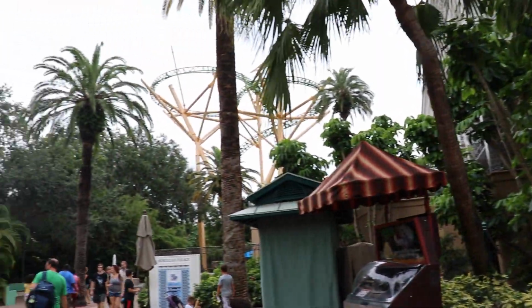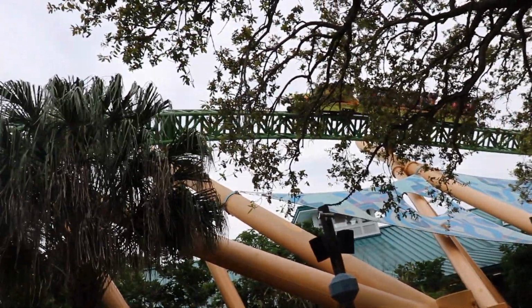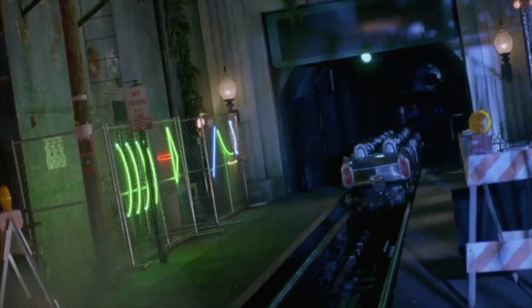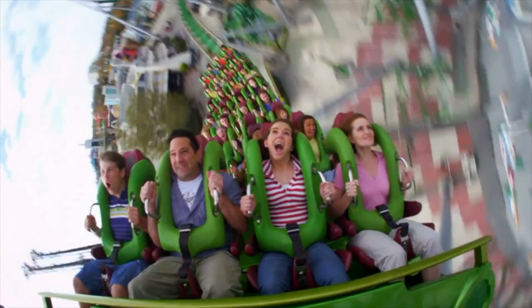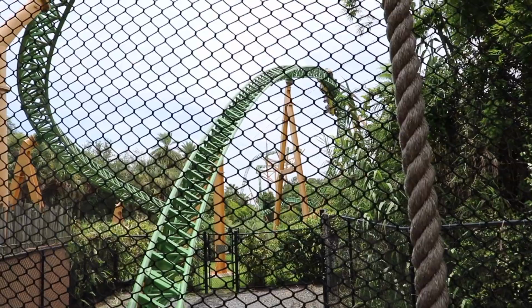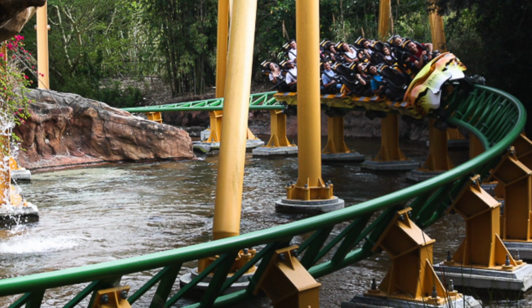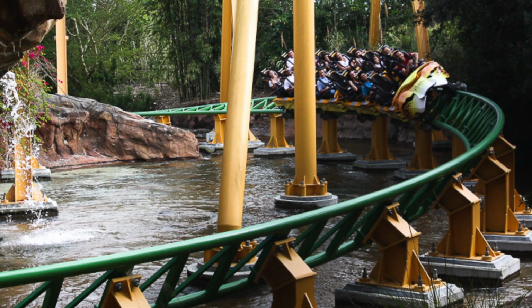But yeah, Cheetah Hunt, that is the roller coaster that you come across when you first enter the park. What's really cool about Cheetah is it's one of those roller coasters that does launch you instead of taking you up an incline. It just kind of launches you forward. Kind of like Aerosmith's Rock and Roller Coaster in Hollywood Studios or the Hulk at Universal Studios. It also has a series of turns through a rocky river chasm that come really close to the edges and definitely ups the thrill factor.